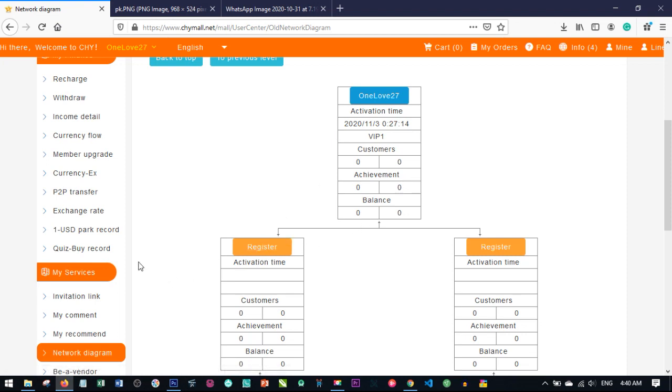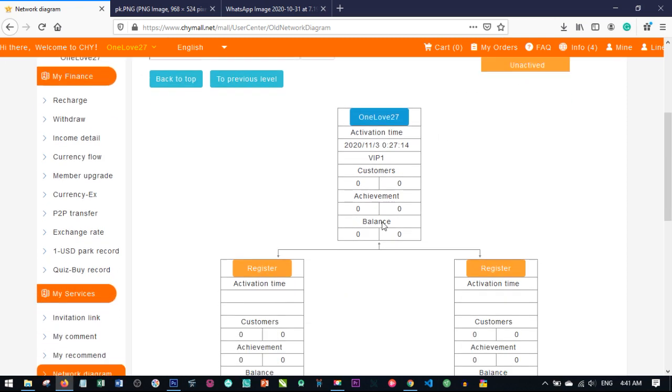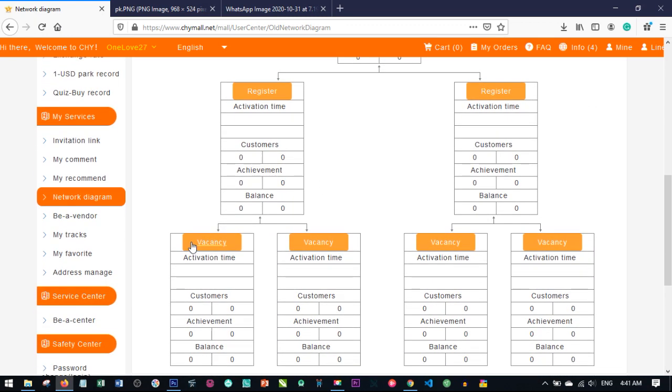But as I said earlier, when you are sending an invitation link, assuming someone has registered here, when they register without activating the account, it will be showing this yellow. As you can see here, the blue here means an account that has been activated, and the yellow here means an account that is inactive. So if they register and they do not activate the account, you will not be able to register anybody under here or here until the account is activated.